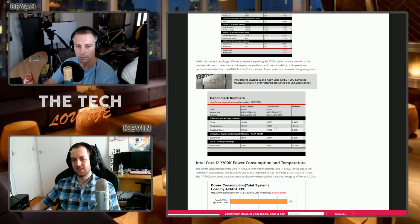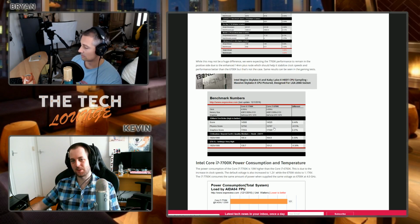Mind you, there will be chipset driver updates and BIOS updates, improved compatibility and whatnot. But it's looking like it's the exact same thing, really. That's what we've heard in the past. I think you would take that one with a grain of salt because this isn't even released yet. Half a grain, yeah.